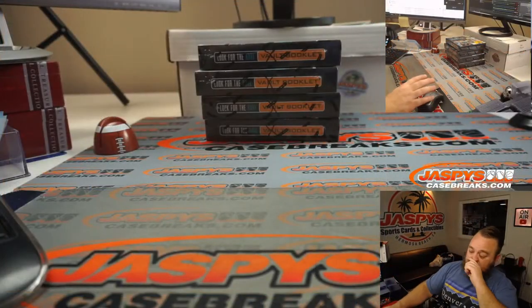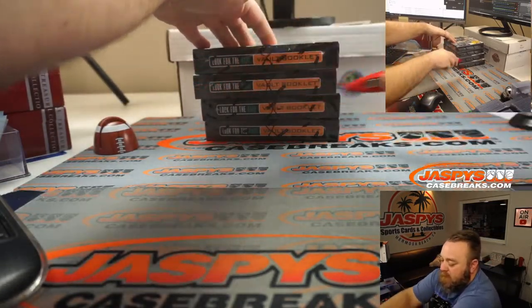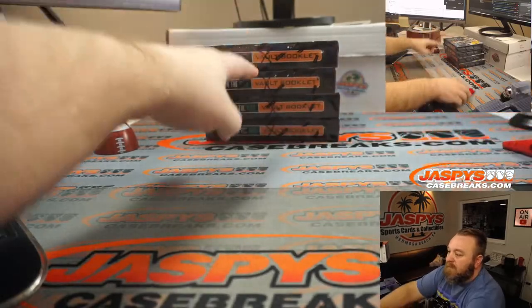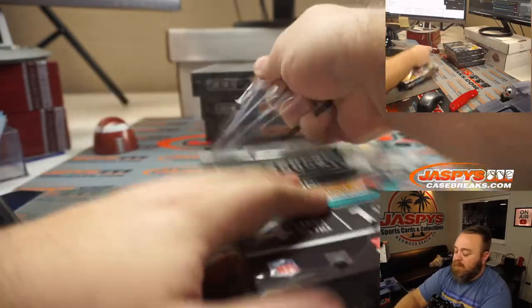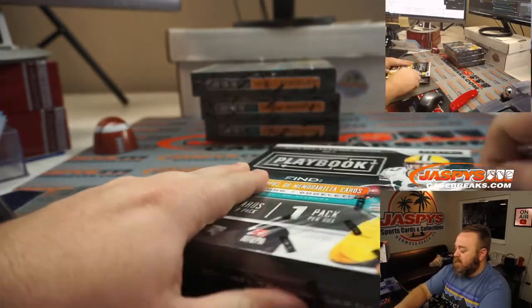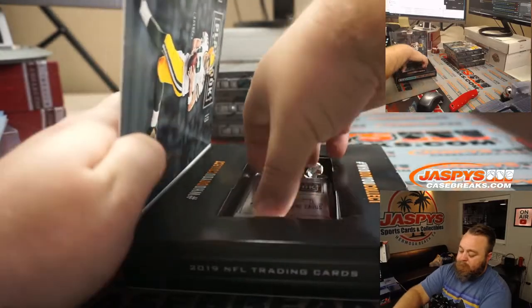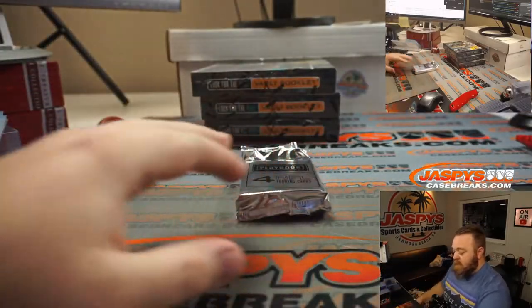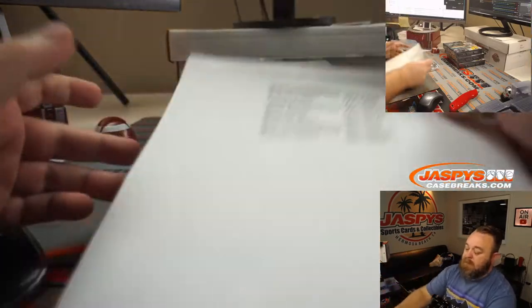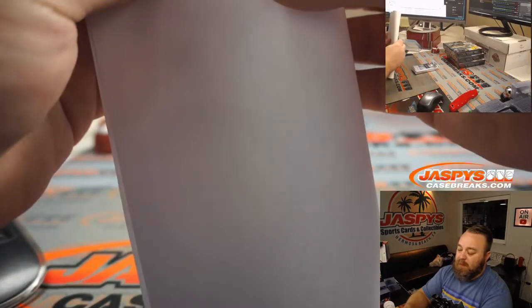So here is the final boxes from that inner case. You can see the X on them that I put on there. First break, first half of this inner case we did yesterday. Here's our final list. Last Spot Mojo with AFC North, Patrick Cologne.